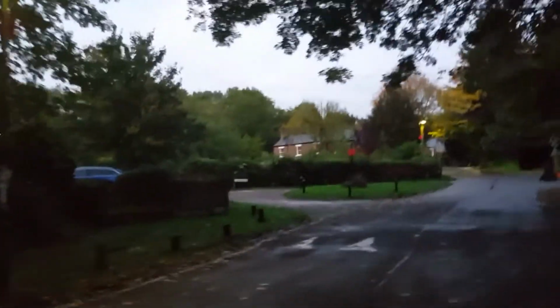I have no idea where this is, honestly. The field. Hopefully we should get some more. No need for some exposure issues here. Is that called exposure? I think it is. Sorry, I'm nervous because there's people behind me.